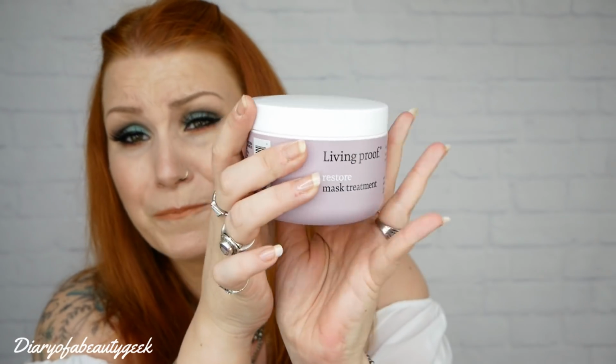I think it's a bargain, personally. And if I didn't receive this for free, I would definitely buy it. £20, I think for all those products is really good, considering like this is like 37 alone.